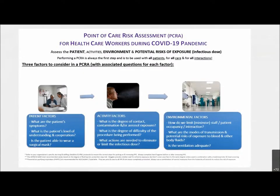So once again, the idea of the point of care risk assessment, or the PCRA, is to minimize the risk to you, your patient, and others based on your assessment of the infection transmission risk. While the PCRA is not a new concept, it is one that is performed regularly by our healthcare workers. When we're talking about the point of care risk assessment, there are three factors to consider: the patient, the activity, and the environment. Let's start by looking at the patient.